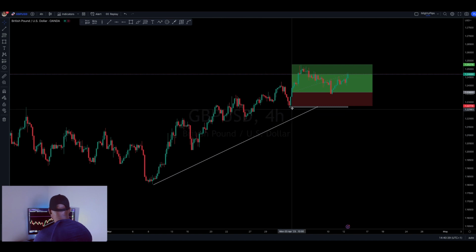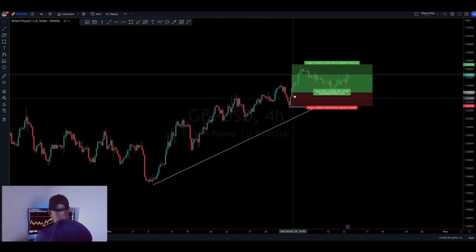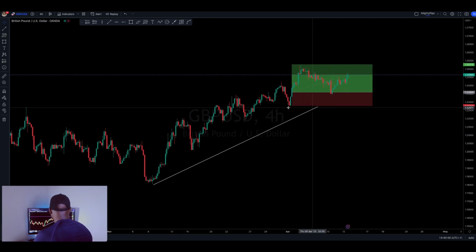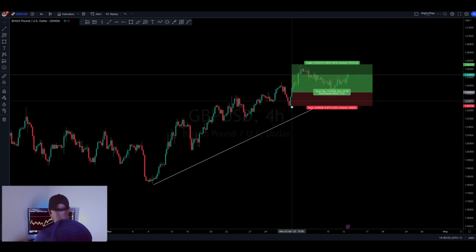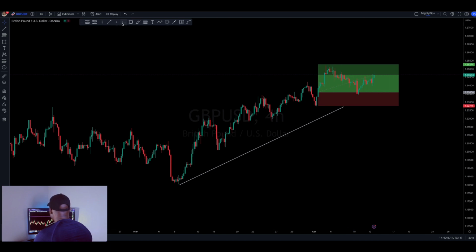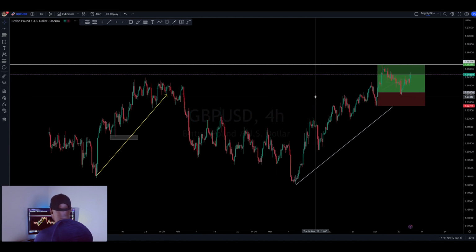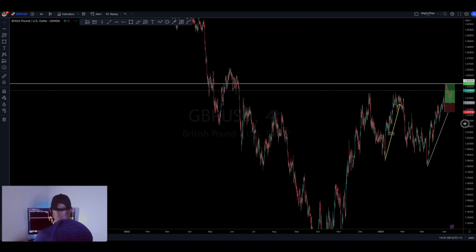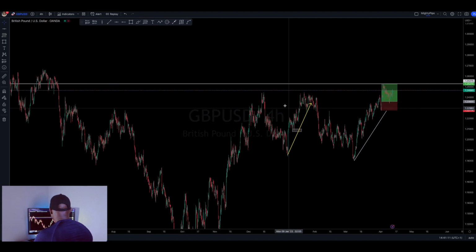Okay, I could even put the stop loss further down below, but I was sure because of these bearish engulfing candles that my stop loss would have a higher chance of not being hit. That is why I placed it below this first bullish engulfing candle. Now, why did I put my take profit at this area here? You can scroll back and you see why I put my take profit there.